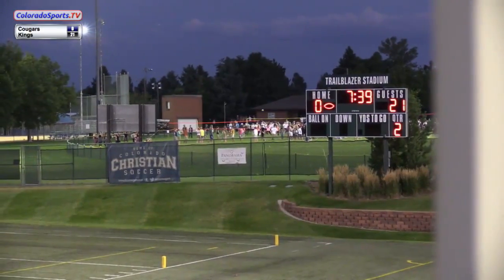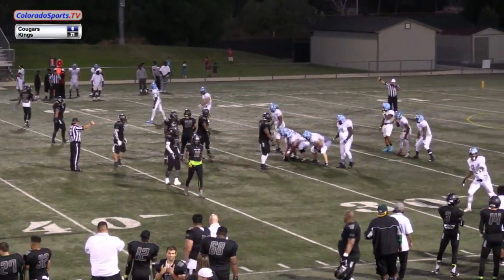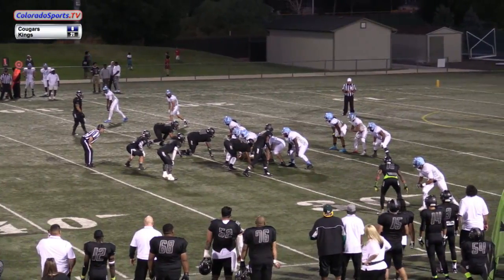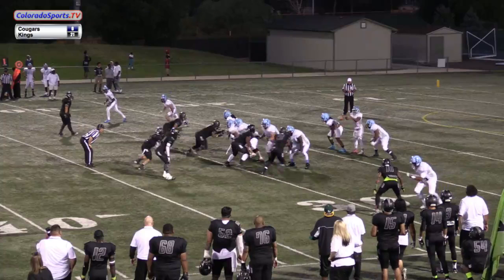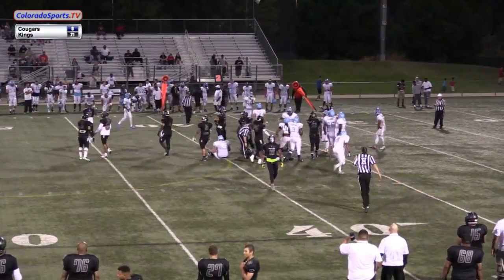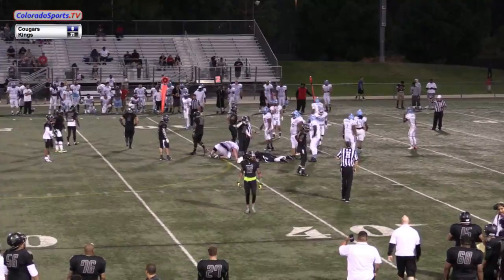On offense are the Colorado Cougars. Unfortunately, one of their best receivers, Marshall Tyler, on the catch, and again, he limped off the field, so hopefully he's okay and he's able to get back in there, and hopefully we'll see him back soon. All right, same formation, shotgun, max protection, two receivers to the right, one to the left. And it looks like it's down again. The hurry-up offense did not allow the Kings to make the substitutions that they wanted to.